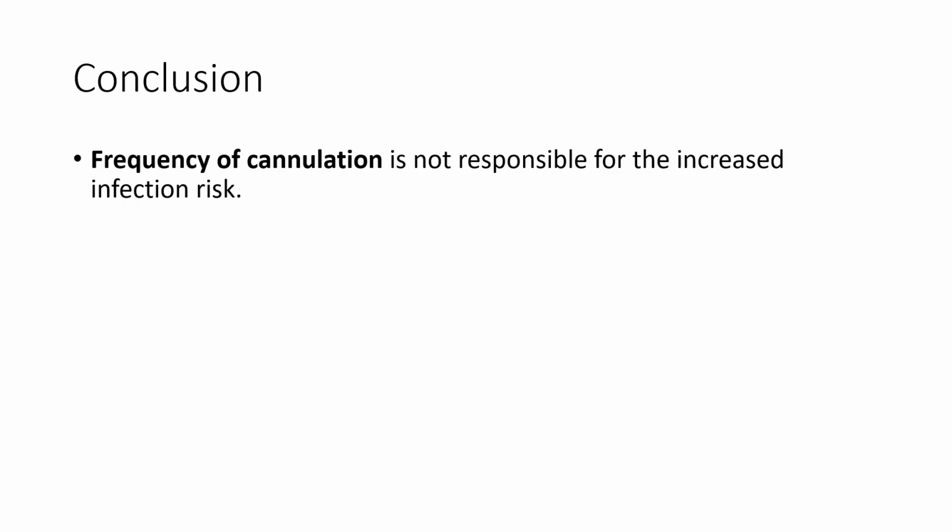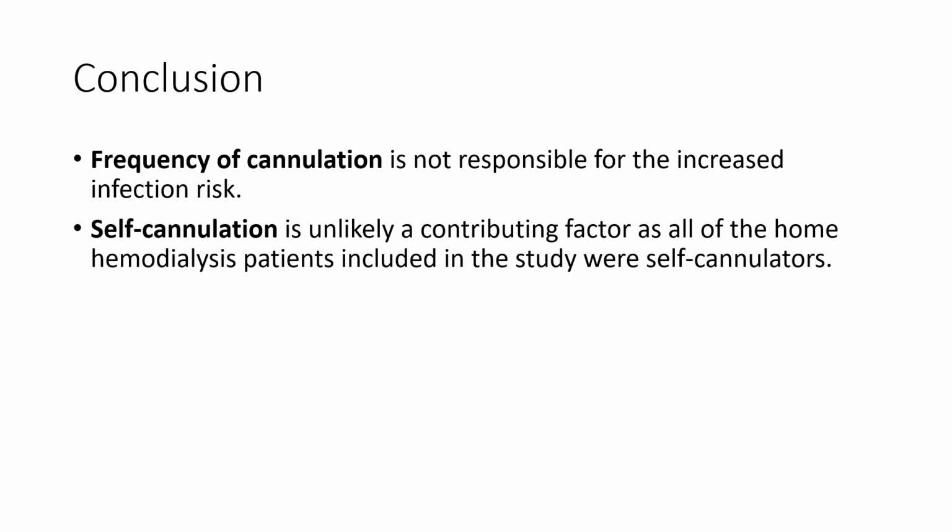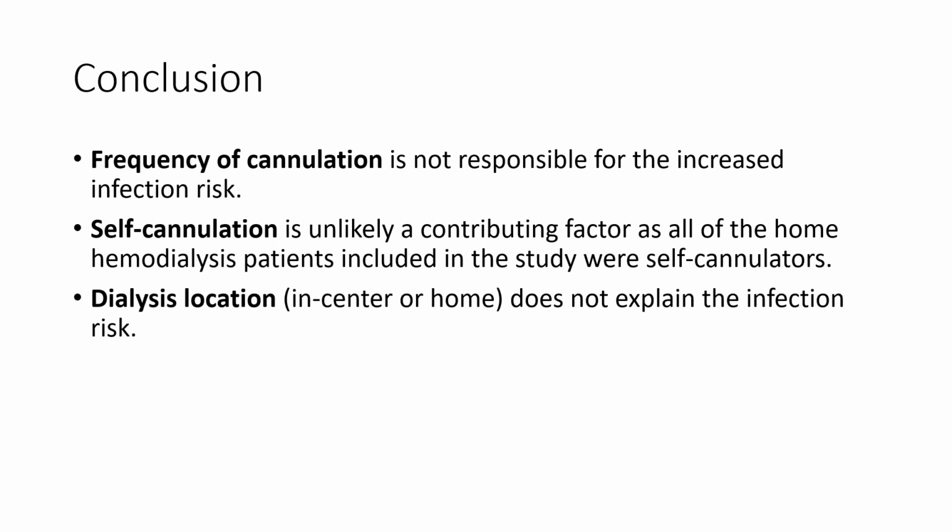In conclusion, the buttonhole technique is associated with a significantly higher rate of infection. It's the technique itself. It is not the frequency of cannulation, because among those who did daily home dialysis with the rope ladder technique, there were no infections. It has nothing to do with whether a dialysis nurse or the patient did the cannulation, and it had nothing to do with the location, either in center or home. It could all be explained by the use of the buttonhole technique.